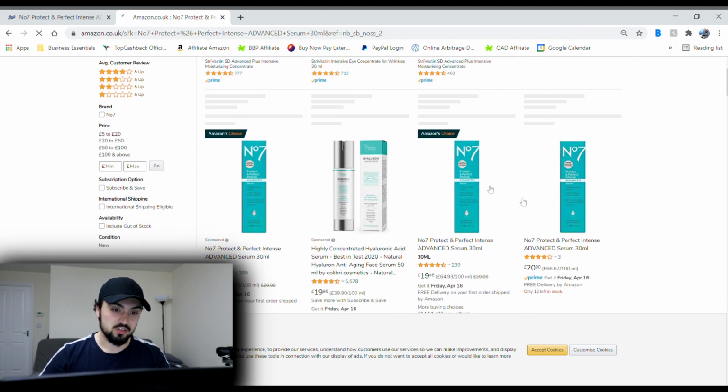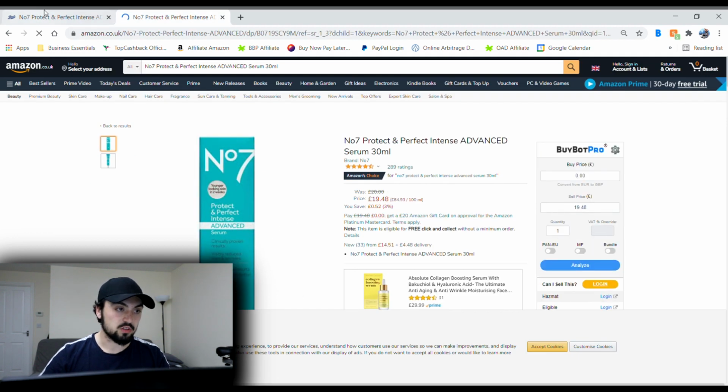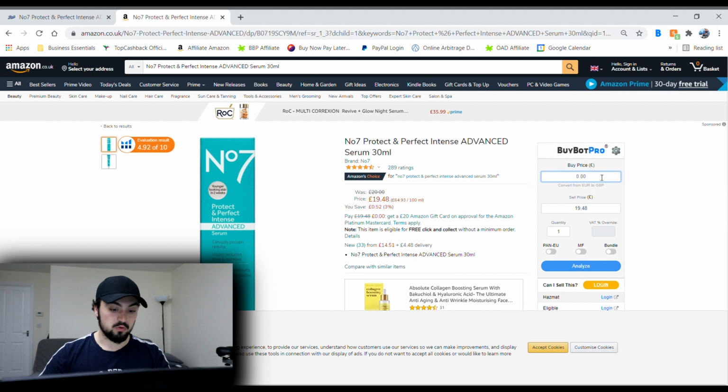So Amazon's choice, this is the product for sure. Protect and Perfect, just make sure it is the right one. Protect and Perfect Intense Advanced, you can see it there. 19.48 here, it is 17.33 here, but you get 3 for the price of 2. So if you pull out a calculator, 17.33 times 2 divided by 3, that's gonna be a price of £11.55 per product. So 11.55.